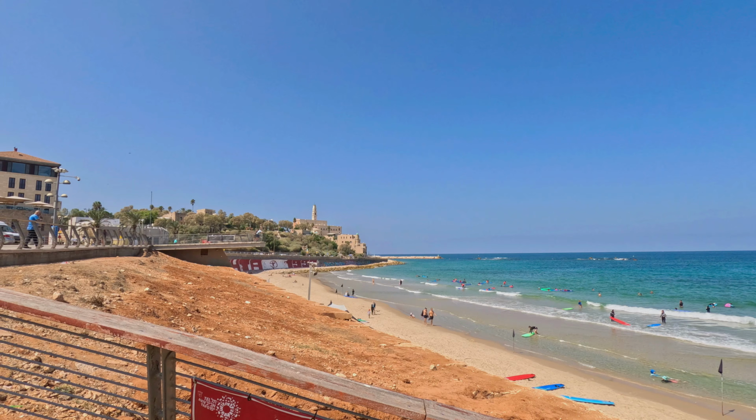Hey everyone, so we are now here in Tel Aviv Beach. You know, this part of Tel Aviv really reminds me of Cartagena. Look at that, it's really so nice. And I am surprised that the temperature now is actually 29 degrees Celsius.